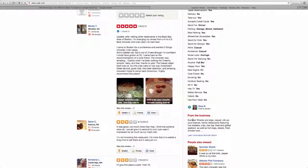Now, what the Summer Shack did is they went ahead and stuffed this section with all different types of foods. But since it's so location based, what they really need to do is, first of all, here tell us what cities they are in, and don't worry about stuffing it with hot dogs until later on. Location, location, location is the most important thing to a business that's looking for local customers.